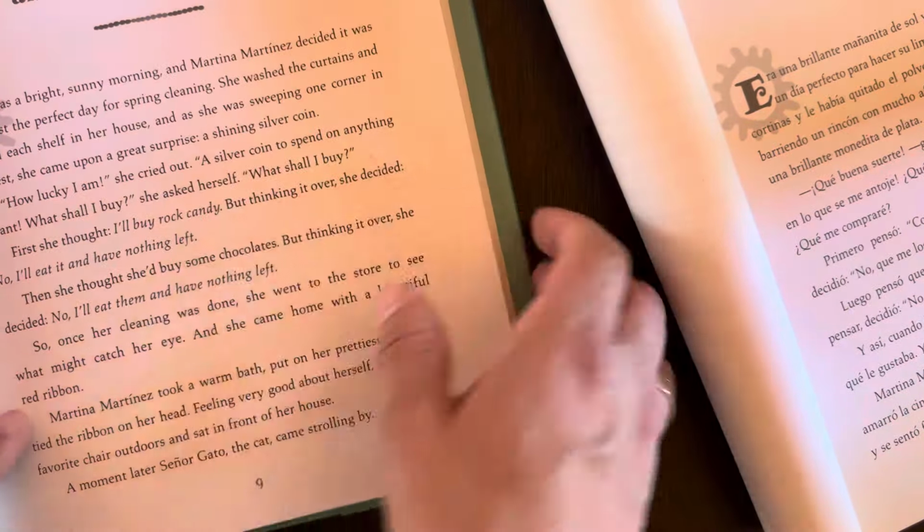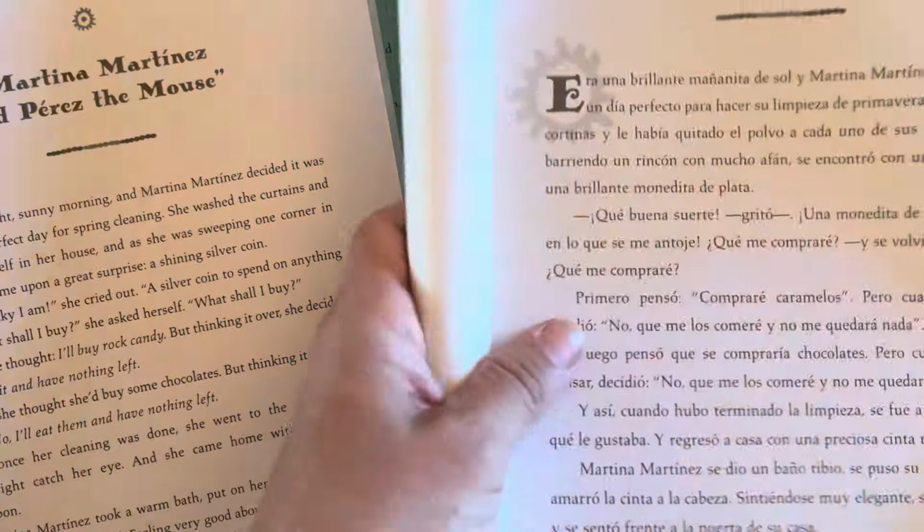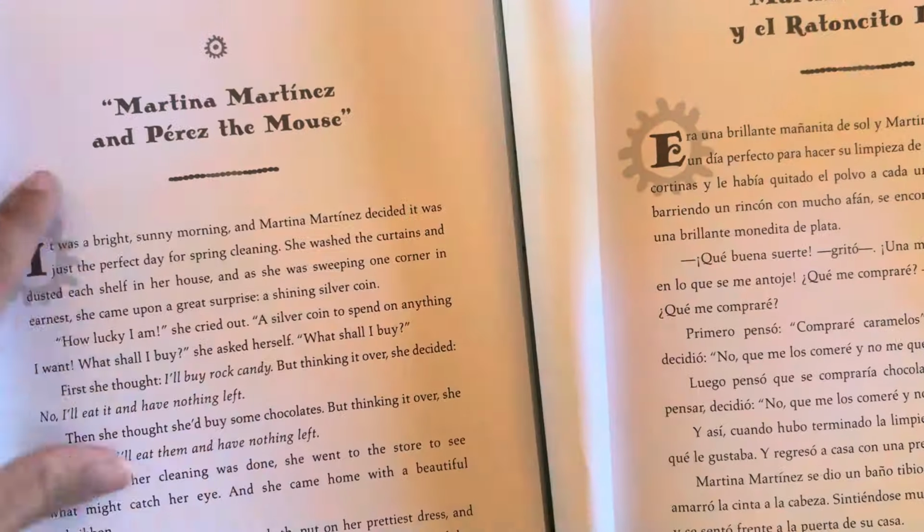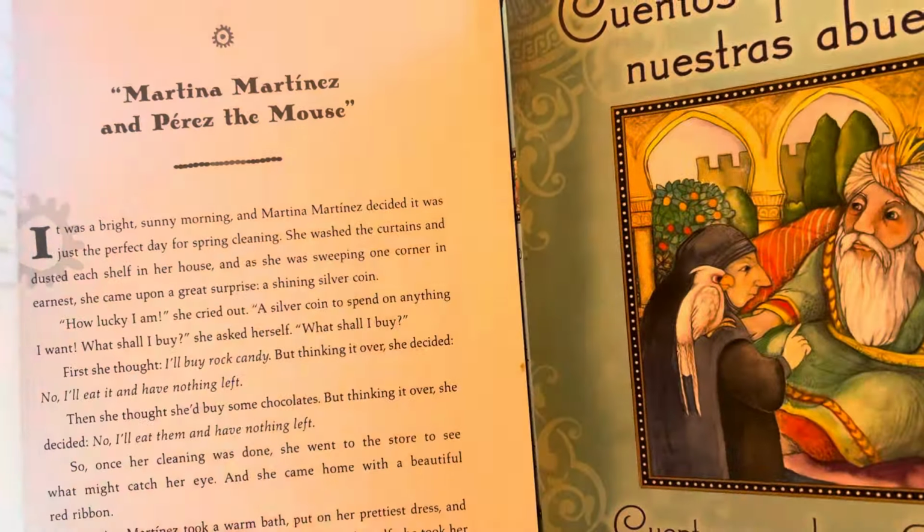Okay, so the story's only in English in this book, but here you have side by side. So you need, I guess, both of these books to have the story in Spanish and then the story in English. And this is all linked on their website. I'm just trying to show you guys what you're in for if you do this.